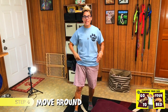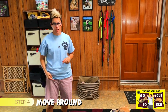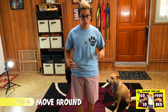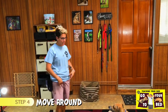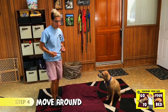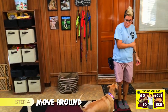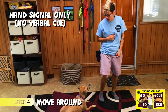Step 4, move around. One of the things that I like to do anytime I'm practicing anything with my dog, especially this exercise, is to move into a different position than the one I originally started in. The reason is that dogs are super visual, and if I only ever practice standing here, she will only know to do this exercise when I ask her from this position. I can simply move around a little bit and maybe even take a couple steps to the left of her dog bed. Awesome.